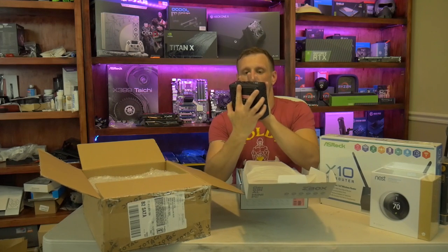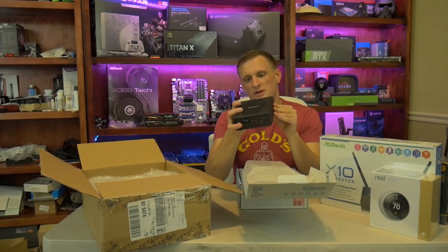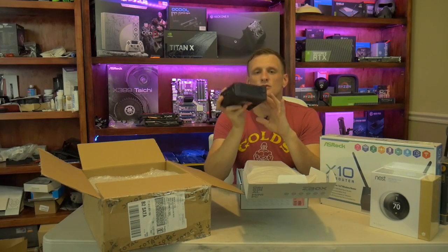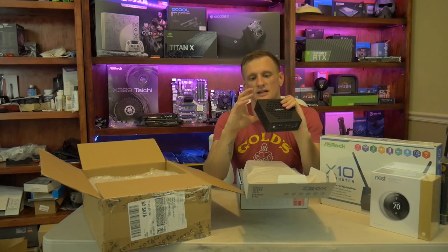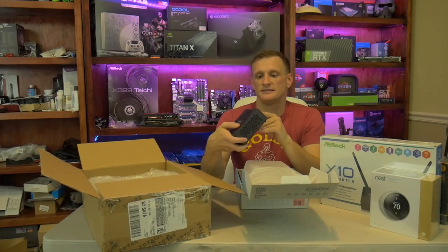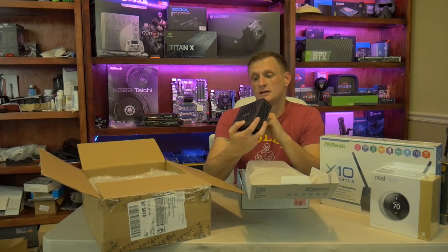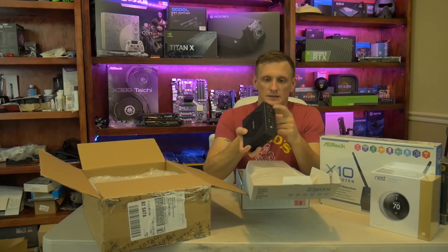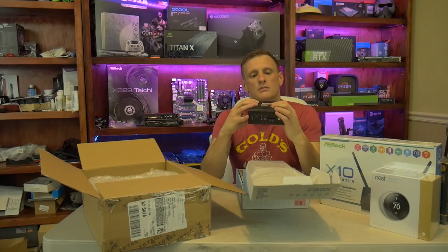I shouldn't be unboxing this, but look at that. Here's my hand. Look at that. Awesome. Two USB 3, we got a DisplayPort, HDMI, USB 2.0, dual NICs, so awesome. Wi-Fi antenna, VGA out, and of course that. Oh, you got an SD card reader in the front, and a USB 3.0 in the front, and another USB-C 3.0, C, that's the important part, in the front, and another USB 3.0.